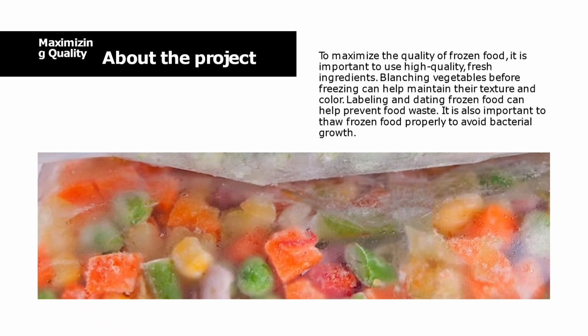It is directly proportional. So to maximize the quality of frozen food products, it is necessary to use high quality fresh ingredients. For example, even during the making of ice creams or frozen desserts, the quality of ingredients we use is important. Quality milk and dairy products make a major change in what type of product it eventually becomes. Blanching of vegetables before freezing also maintains texture and color. Labeling and dating of frozen food can also help prevent food waste. It is also important to thaw frozen food properly to avoid bacterial growth.